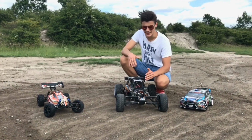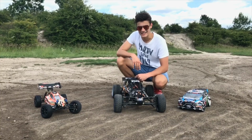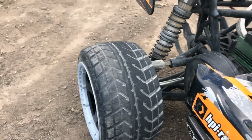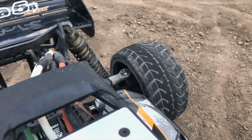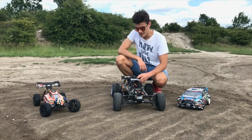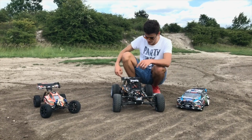But this is the big deal, the Baja 5A from HPI Racing, and yeah, this car is brutal. It has rear-wheel drive and 10 horsepower. 10 horsepower! This is more than a scooter actually, and 10 kilos, so the power to weight ratio is pretty good as well. And you have some lamps here and also at the back.